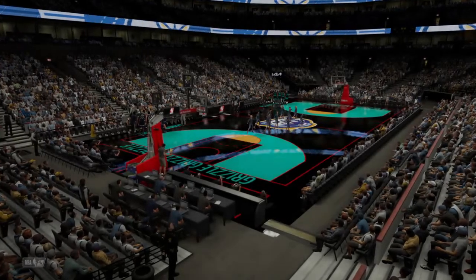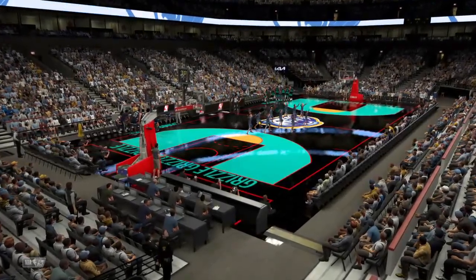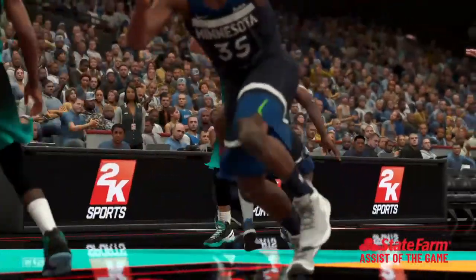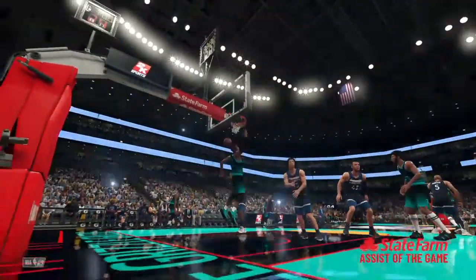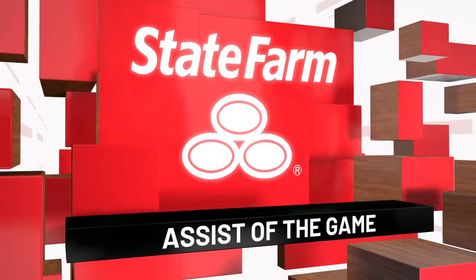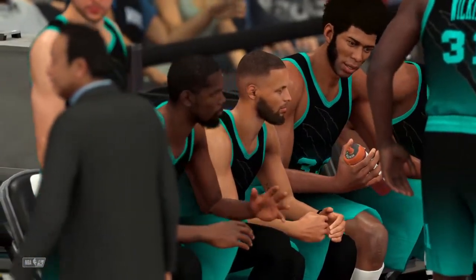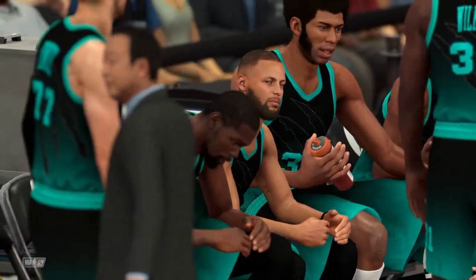And let's take this opportunity to show you our State Farm assist of the game. You know, I'm kind of stoked that this was a choice because I love this pass. A remarkable find. He put his court vision on full display. Yeah, and with the accuracy to go along with that vision. I mean, he put the ball in the absolute perfect spot. That's how you orchestrate it.